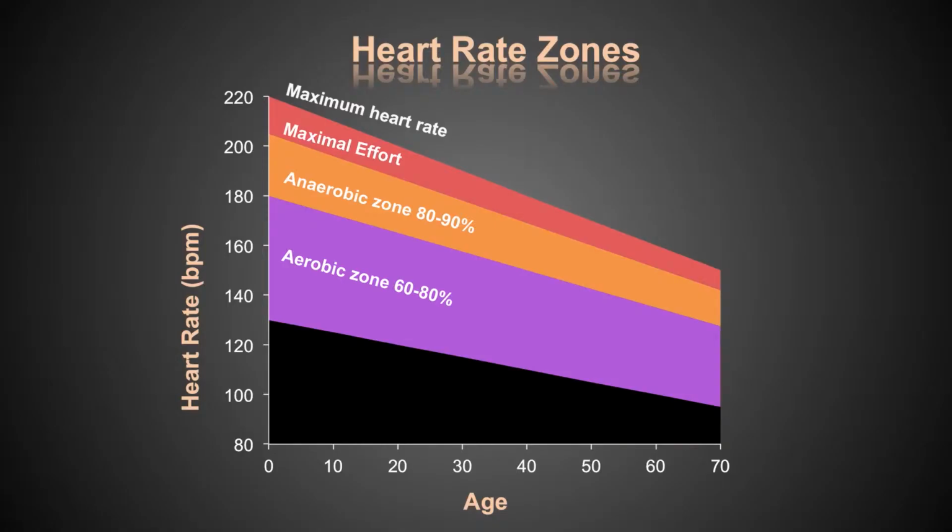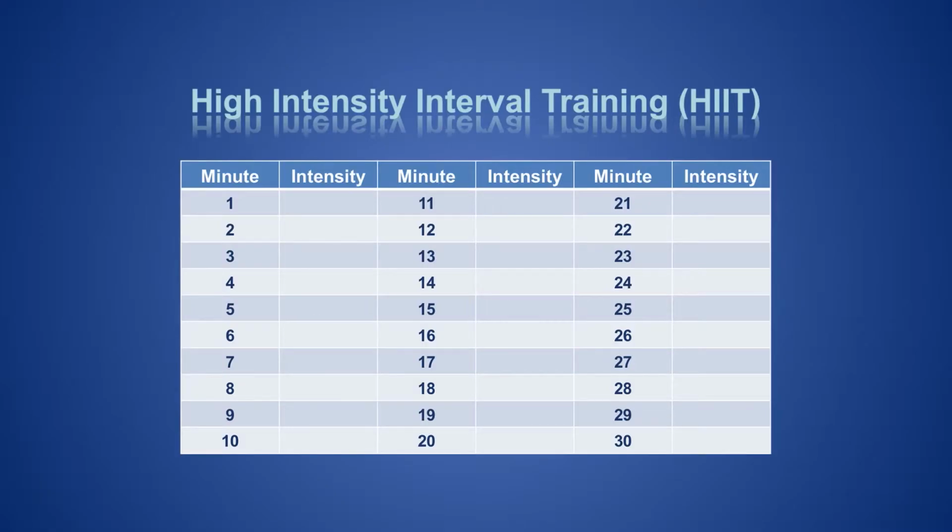It would be impractical to sustain an intensity of 80 to 85% of your max heart rate for a whole 30-minute workout bout, even for elite athletes. This intensity is past what we call the anaerobic threshold, the point where the activity becomes anaerobic, or without oxygen. You're not able to sustain this intensity for long durations. That's why we implement high-intensity interval training. This is the most efficient method to burn calories and decrease fat.